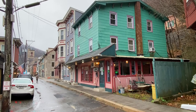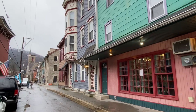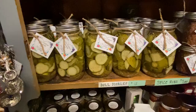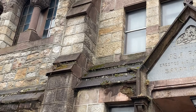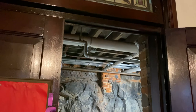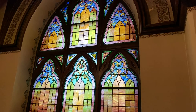This is a side street off of Broadway called Race Street. That was recommended to us to come look at the buildings. And apparently there's a church down here that has beautiful stained glass, so we came back here to check that out. It's like being in Europe. Yeah, it's so beautiful. Lots of pickles. How are you all? Good. Coloring in these windows. It is beautiful.